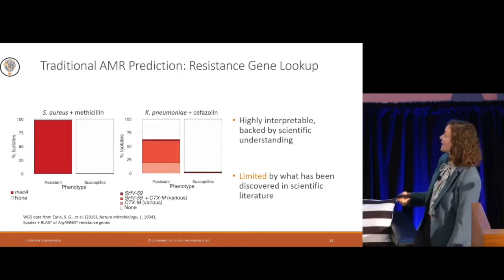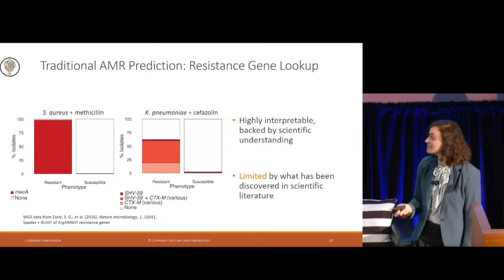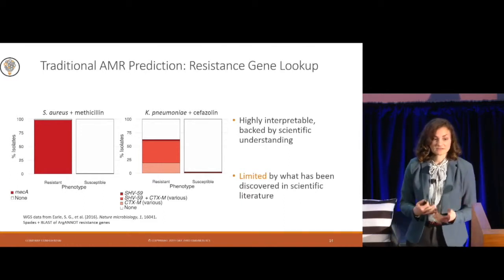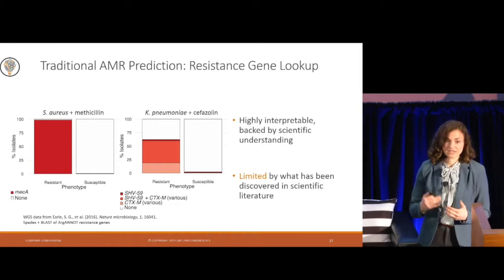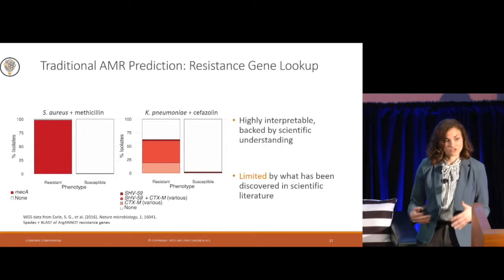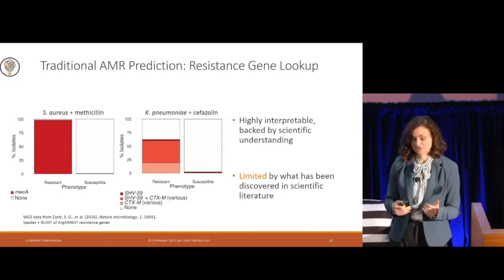But that's not always the case, right? There's plenty of cases, for example, cefazolin resistance in K. pneumoniae. If you try to do the same thing and try to use whatever genes you can find in your database, you'll find that you're not able to predict all the way, right? There's plenty of unknown resistance that doesn't allow you to do a robust job telling a physician, okay, this is the drug that it's resistant to.